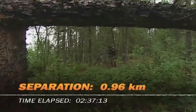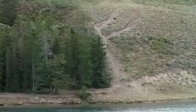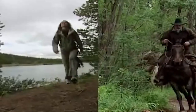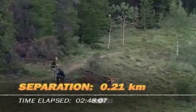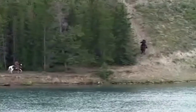A 20-minute lead isn't much when you're being pursued by a horse, especially when the prey aren't running. Mantracker races to close in for the kill. Mike and Neela are oblivious to the danger. But the hunters know their window of opportunity is limited. They have to move fast while the prey are still on the trail. There they are.